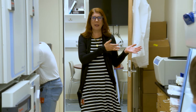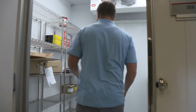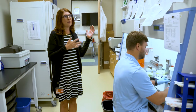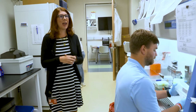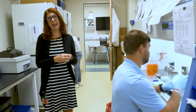So we're really fortunate that in addition to our main lab space, we also have a cold room space where we can store chemicals and perform experiments at 4 degrees Celsius. We have storage space and freezer space and autoclave, or where we sterilize instrument space. But we also have this space where we're able to perform cell culture, again attached to our main lab space.